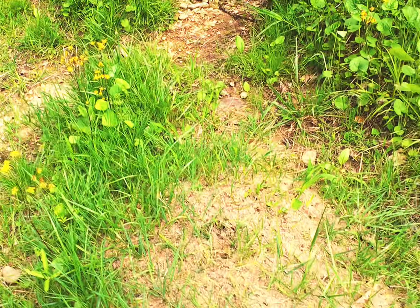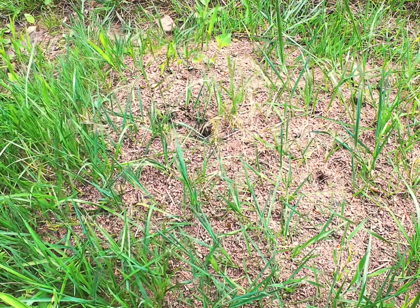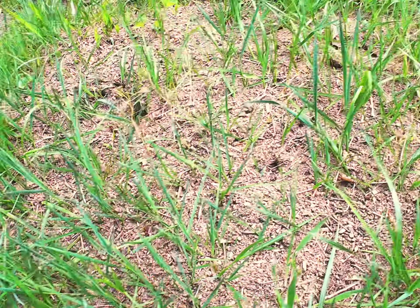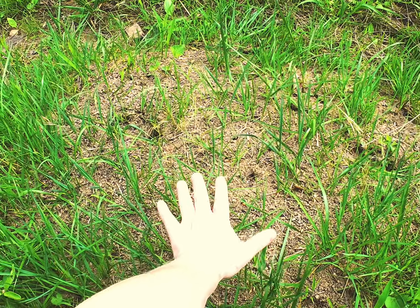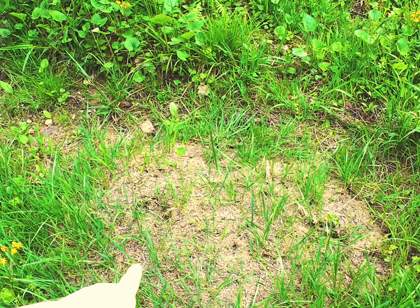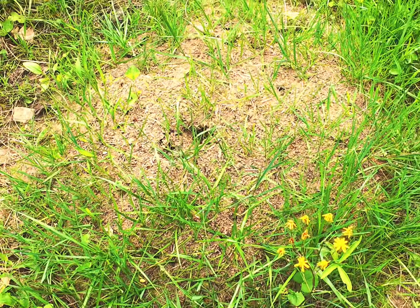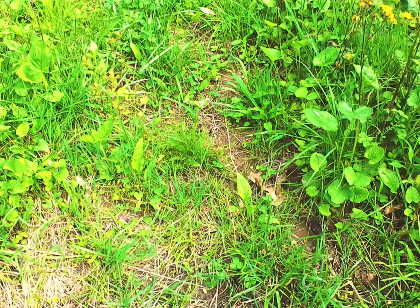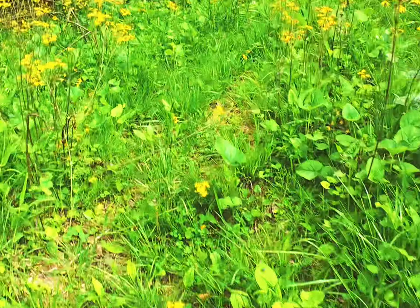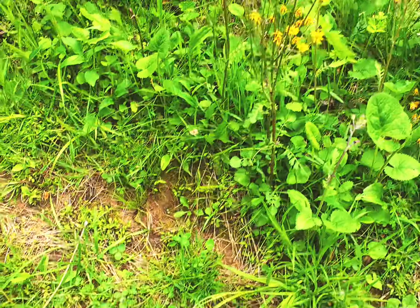Look at that. Look how huge. Wow, look at that ant colony. That's huge. Look. Don't step in this, guys. That's the biggest ant hole I've ever seen in my life. Ant colony. There's a little print. It might be a bear.